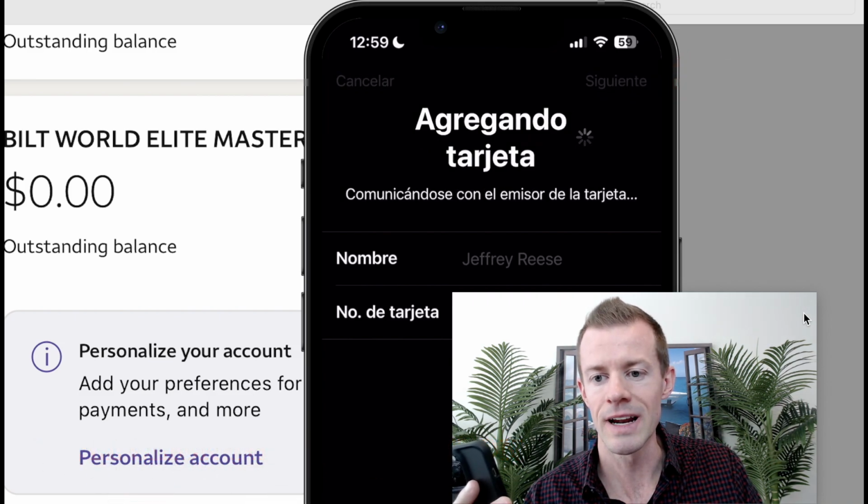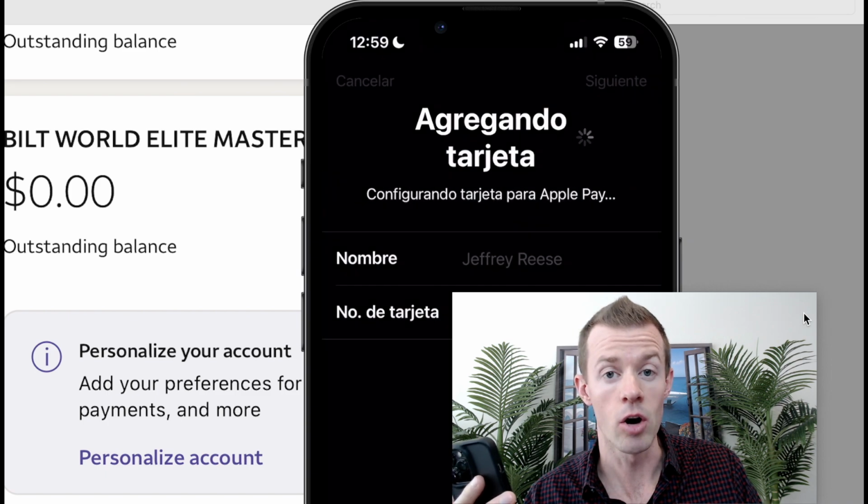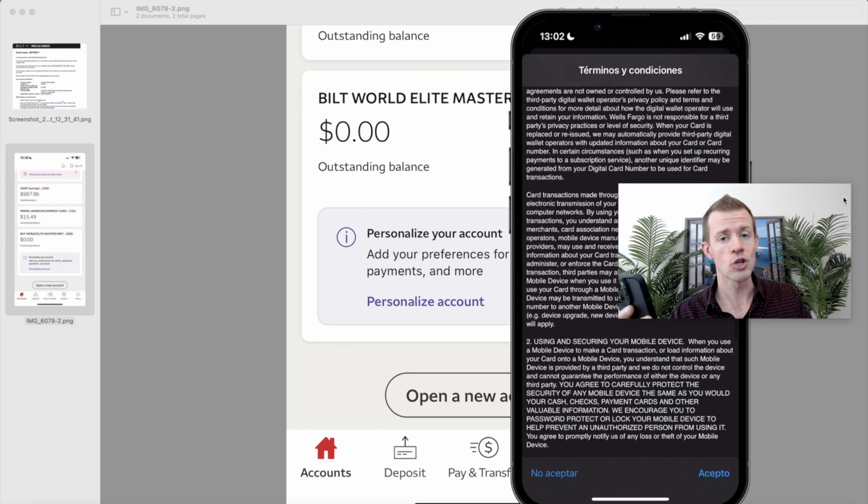Comunicándose con el emisor de la tarjeta. It's talking to the card issuer. And here we've got all the lovely terms and conditions.